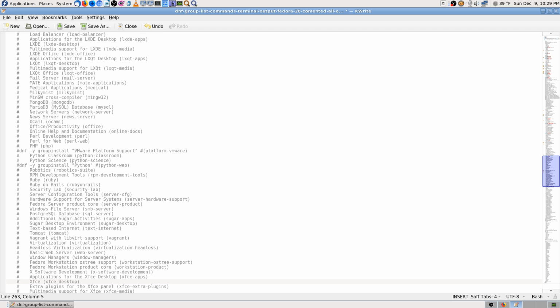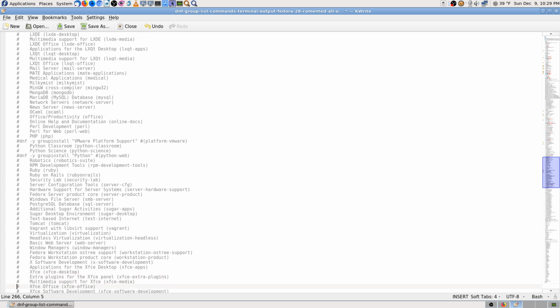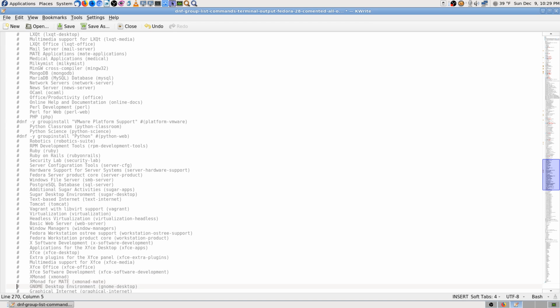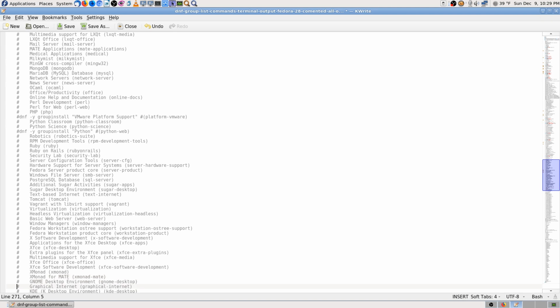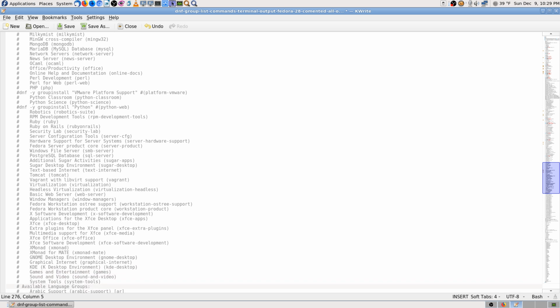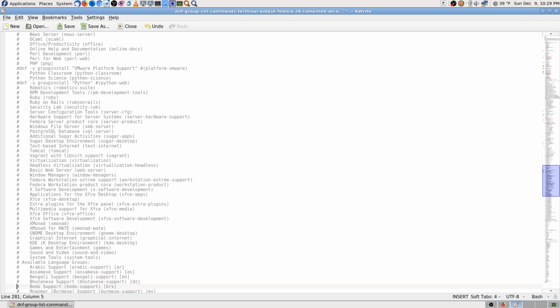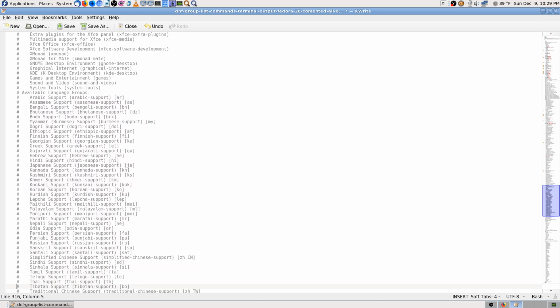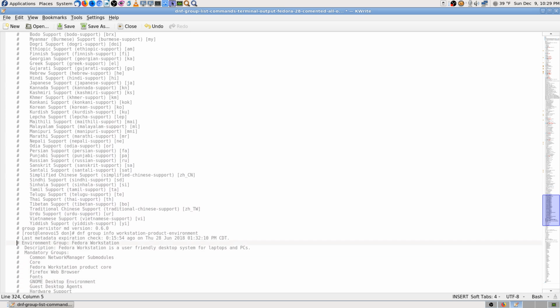There's XFCE Desktop again, written in a different way. Well, that's not the group. That would be just the basic XFCE, and then there's XFCE Office stuff. I don't care for their Office stuff. Okay. GNOME Desktop, no GNOME. I don't want that. Games. Available language groups. Don't need anything but English. Can't read all that other stuff.